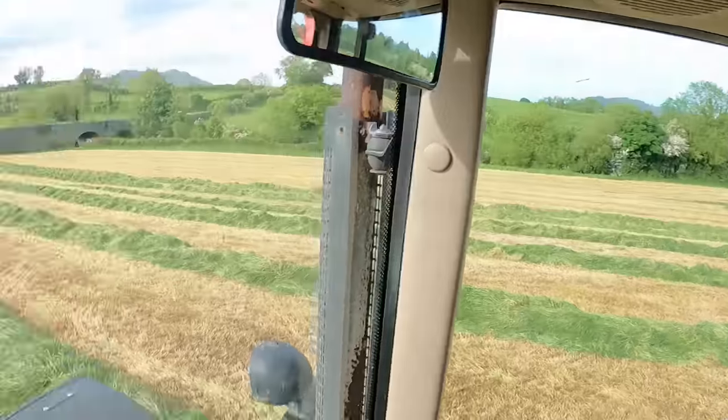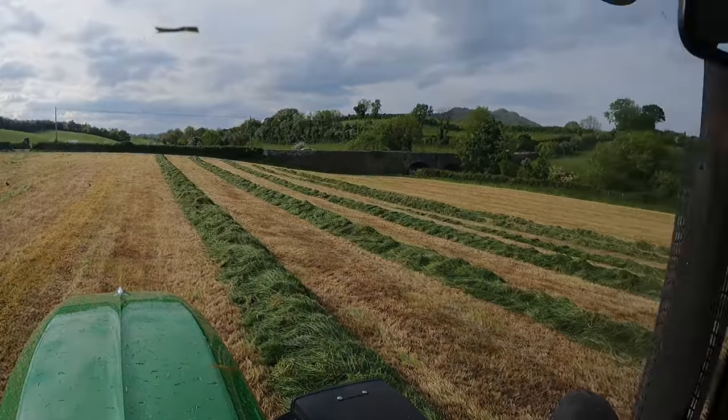So good to see it. It's good to see a heavy crop like that. Lovely, clean, heavy crop. And the plan is hopefully to get this field all finished up tonight, and we can move on to the other two fields for tomorrow. Beautiful weather, lovely sunny day, lovely and warm. Grass is coming in nice and dry.